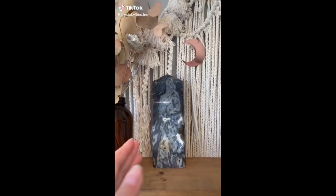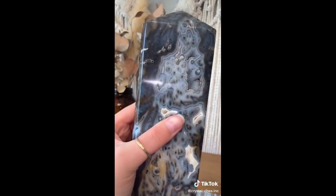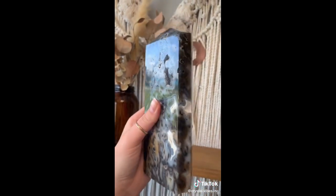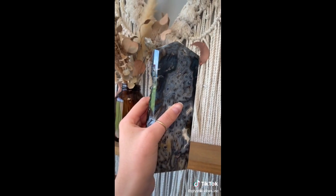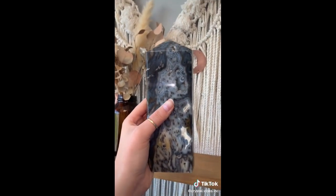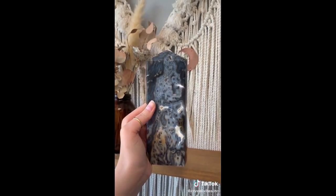First up is this incredible Druzy agate tower from Brazil. I've truly never seen any sort of pattern like this on an agate tower, and we only had 4 or 5, I believe, and this is the last one. So congratulations and thank you so much for giving this beautiful piece a loving home.